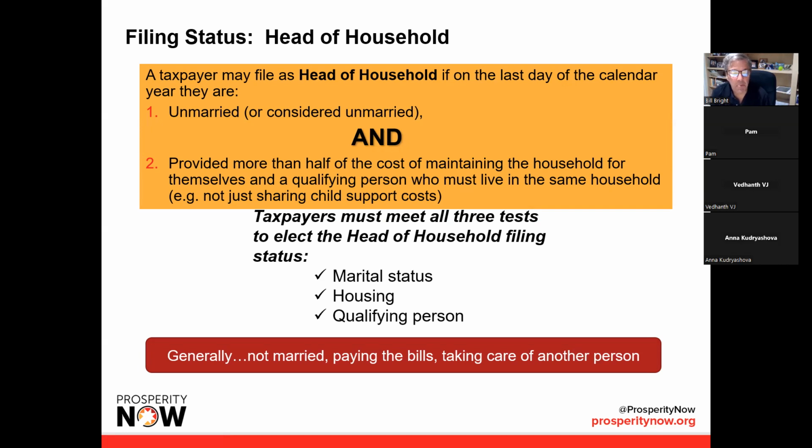This part in the red here pretty much sums up most of our cohort that qualifies as head of household. They're not married, they're paying all the bills, and they're taking care of another person, whether that is a child of their own, a child of a descendant, or possibly an adult relative.